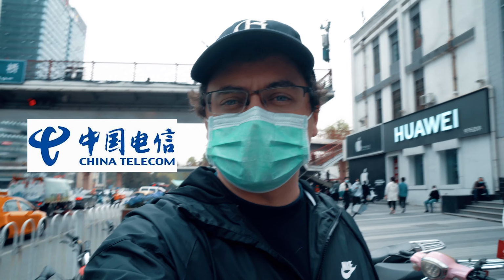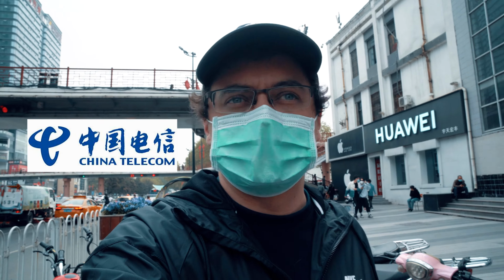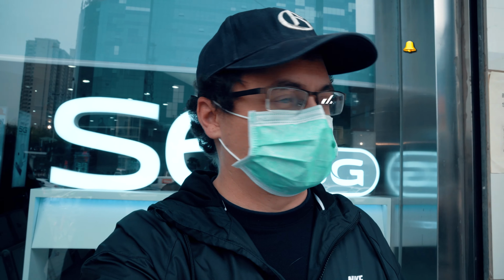Right, so it's the next day. I'm here at the China Telecom head office. I was suggested to come here because foreigners have to register with their passports. Only the head offices in the city are allowed to register your passport. But it looks like there's a bit of a queue here today, so we'll just have to wait. All this line waiting, of course, is because of COVID-19. It normally never looks like this anyway, so this is temporary.